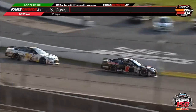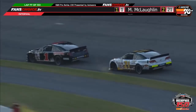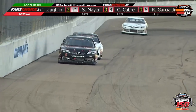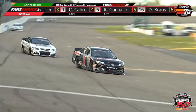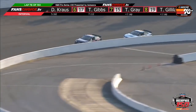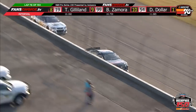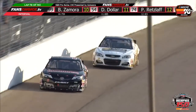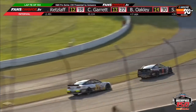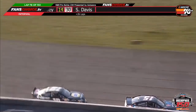Sam Mayer was your second quickest in practice sessions this morning. You know, that back straightaway, Max can drive away from him by at least 2 car lengths, but right here coming into 4, that's where Sam makes up the difference. Now it looks like Max is back to his old lead. You know, you've got to wonder who's lifting and who's driving more aggressively.